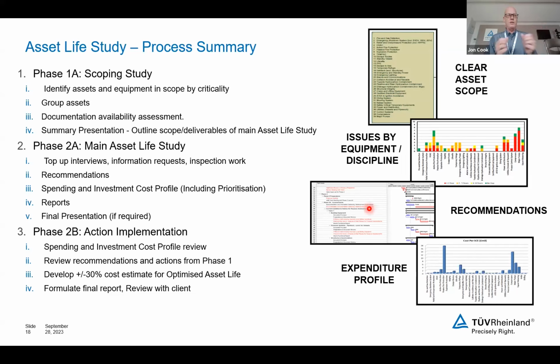The second phase was a kind of top-down review of that information. We'd done an off-site assessment of the data that had been provided. We then visited the site. We had interviews with the management team, the safety team, the operations team, the maintenance team, the inspection team, all of the people who were involved in looking after the equipment, the project team for turnaround type work, and came up with the prioritization and the cost profile associated with keeping the facility safe for the next 20 years.